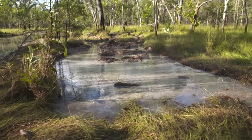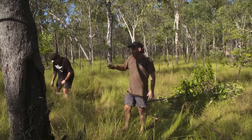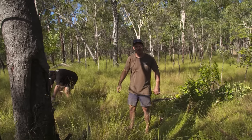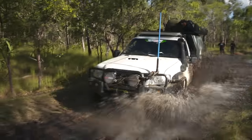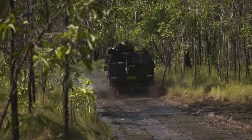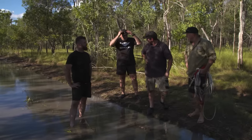So hard to tell what line to take because it's all about the same. The whole ground moves like a waterbed. But I think I'm just going to come through here, back out into there, and scoot through to the finish line. That's the plan. I don't think that ZD could rev any harder. Nah, it's on it. Well, that was how not to do it.